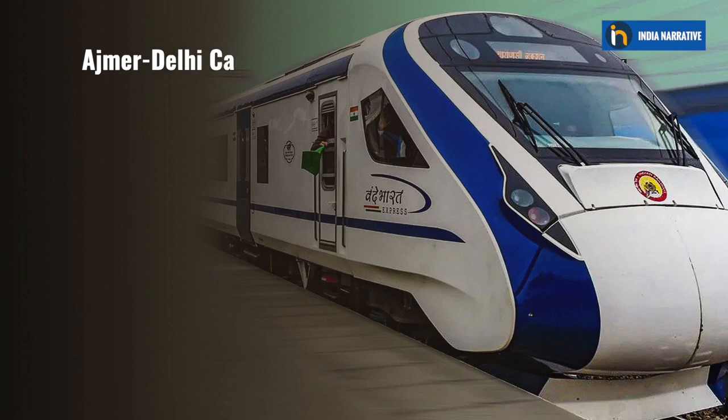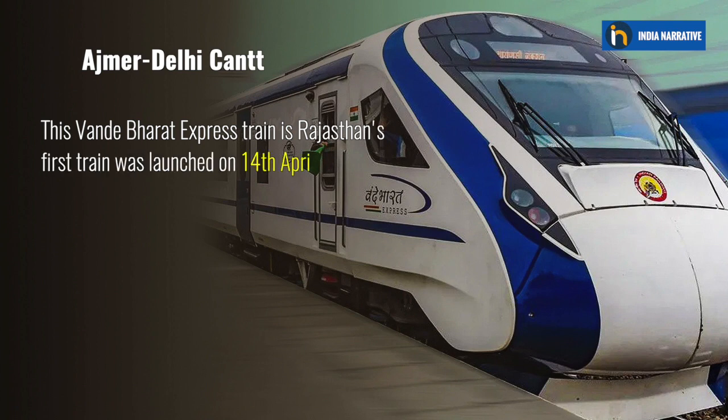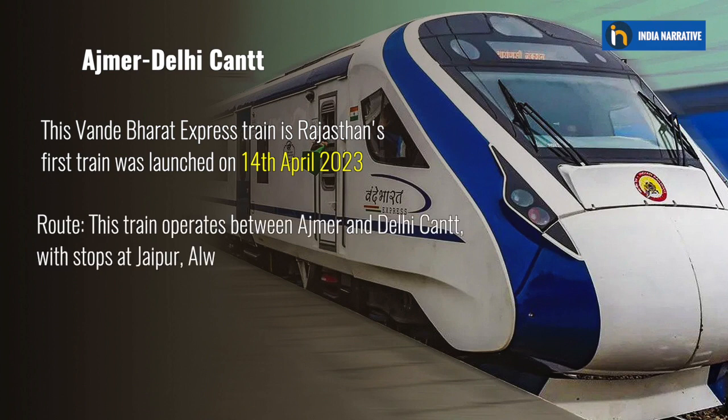14th, Ajmer to Delhi Cantt Vande Bharat Express train, Rajasthan's first, was launched on 14th April 2023. This train operates between Ajmer and Delhi Cantt with stops at Jaipur, Alwar and Gurgaon in 5 hours and 15 minutes.